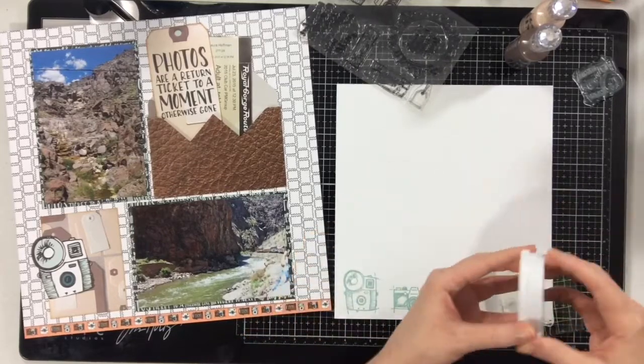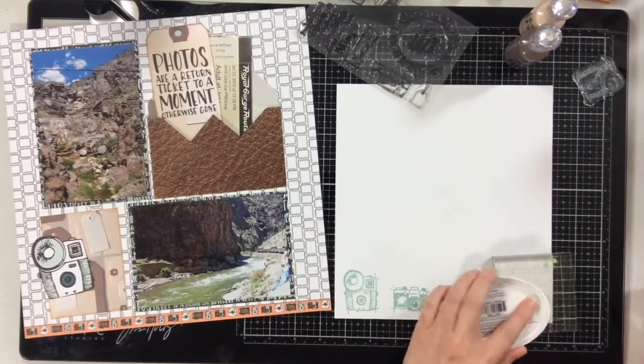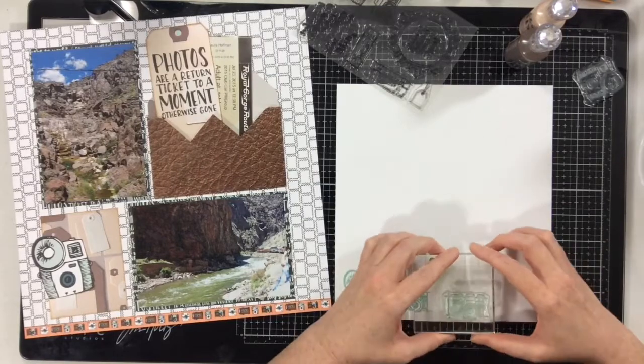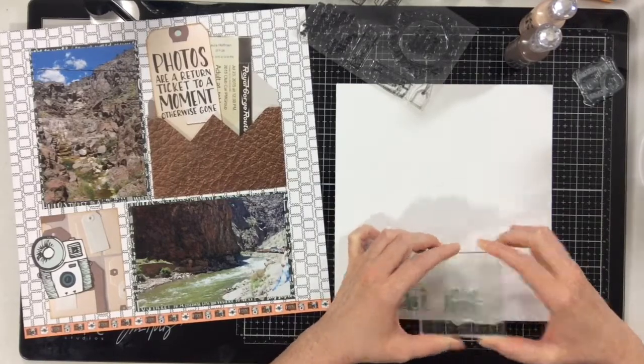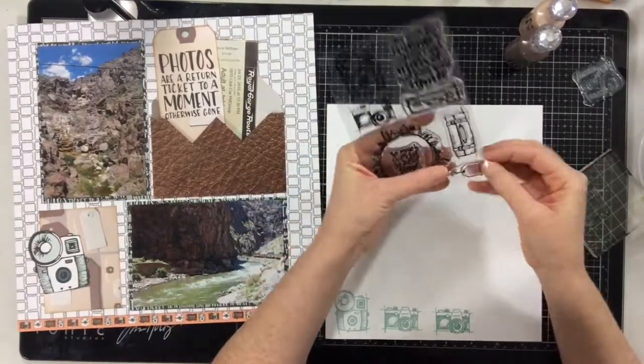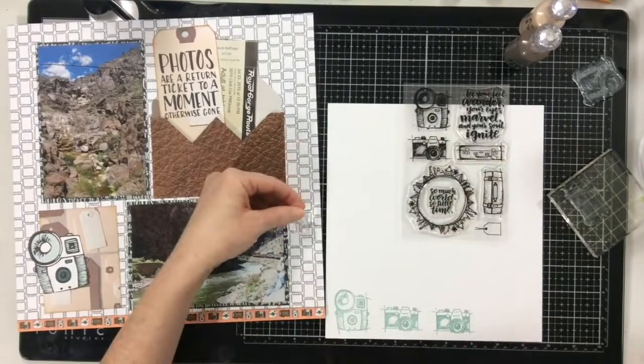Oh, and another set of pages in the album has a lot of Felicity Jane products in it, so that will help to keep the album cohesive and matching. If I have more than one page, I have a set of pages done with this Wild Whisper collection.